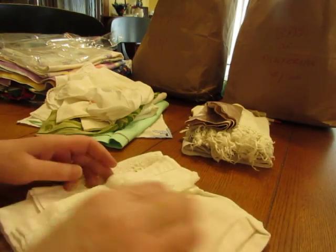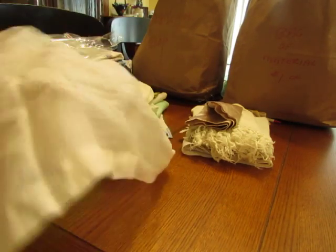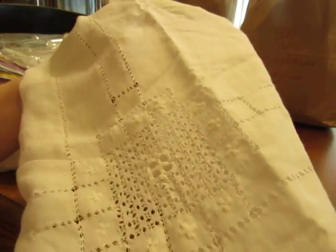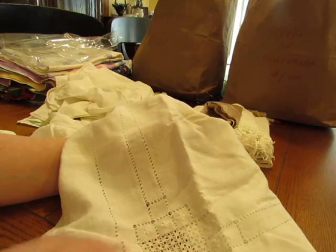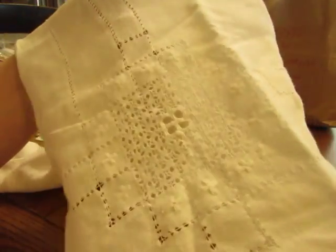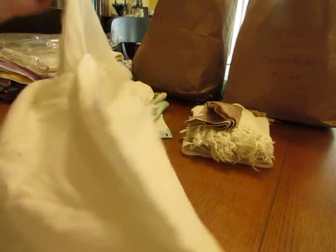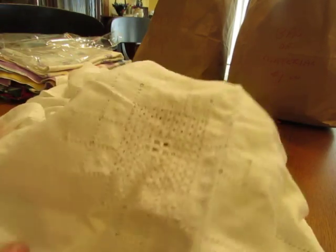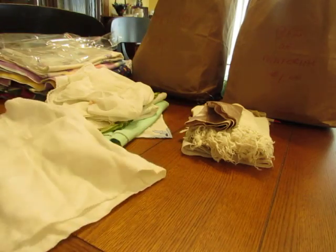And this one looks pretty vintage. I think this kind of work is called... I just had it in my head as soon as I saw it, and now it's gone. Hardanger or something like that. But it's got that on all four corners. This is a pretty good size piece. Looks like a table topper.